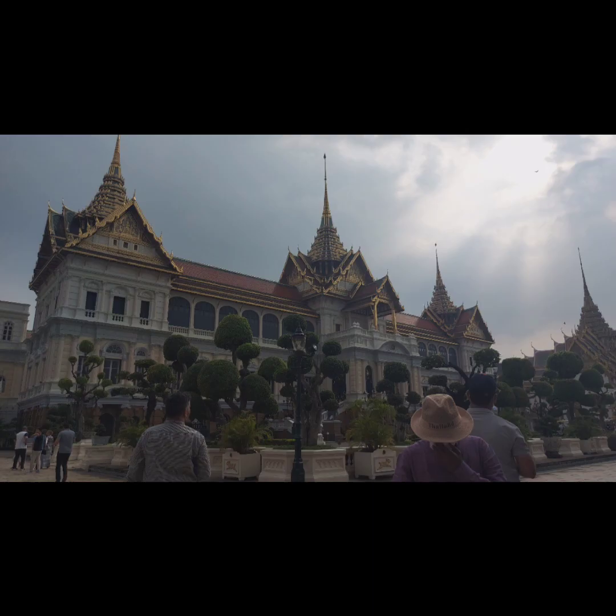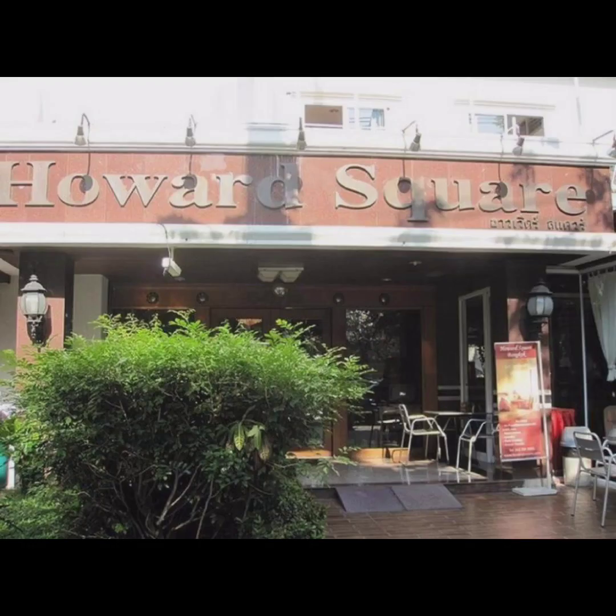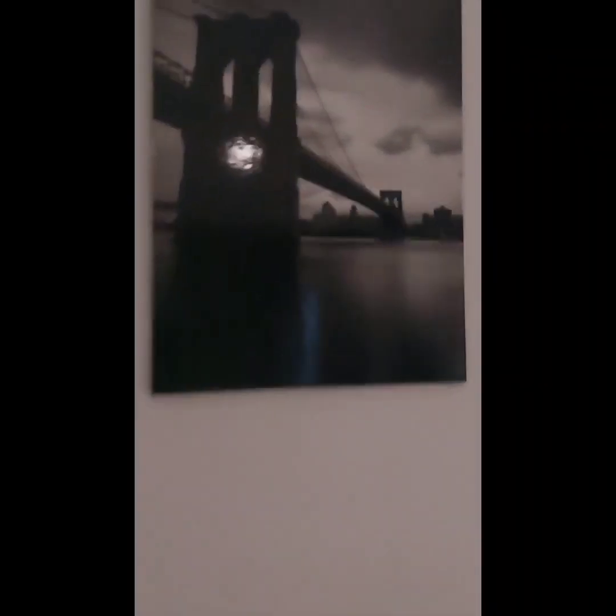Now we will be returning to the hotel. So this is the Howard Square Hotel, and this is the room, and our room number is I think 512.